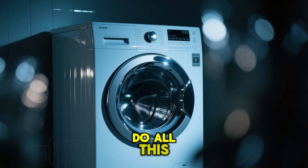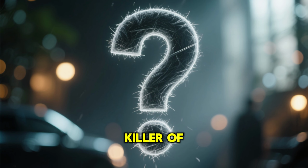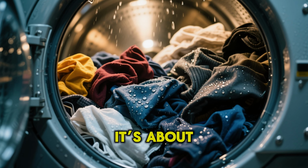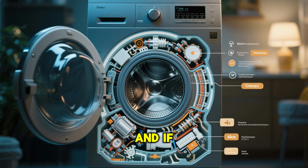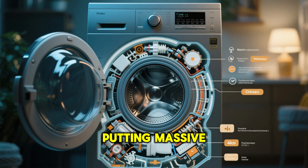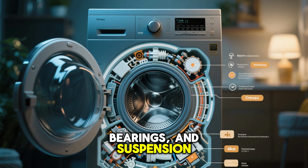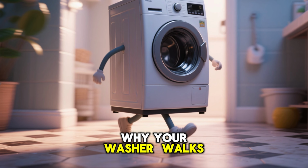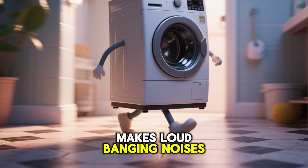But even if you do all this, there's one more silent killer of washing machines that 95% of seniors ignore. It's not about cleaning, it's about how you load your clothes. And if you're overloading or underloading, you're putting massive stress on the motor, bearings, and suspension. That brings us to mistake number 6. And it might explain why your washer walks across the floor or makes loud banging noises.